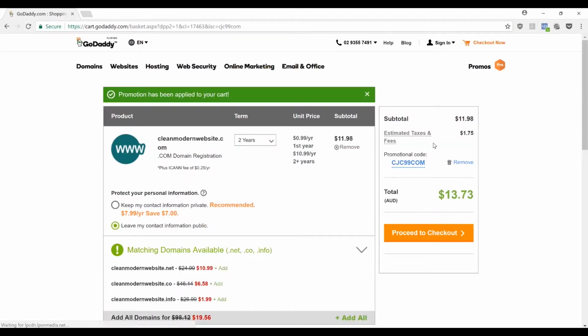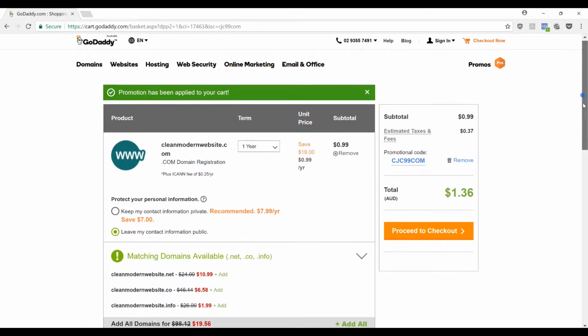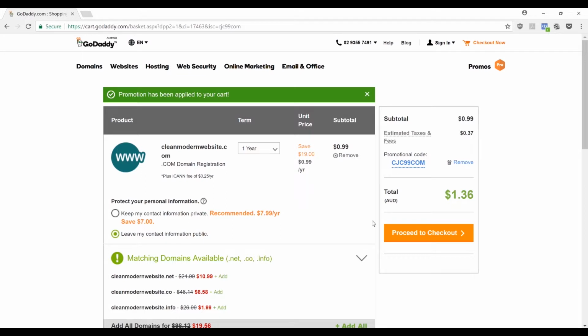Okay, so you're going to be brought to here. You're going to see the codes put in, and now GoDaddy's trying to be a cheeky devil here, and they've added 2 years on. So what you want to do is you're just going to select 1 year, and look at that, you've got it for just 99 cents, $1. Now of course there is a 37-cent tax, because no matter what, you can't avoid taxes. The tax man always has to get something. That's just the world we live in. You can't avoid taxes. Okay, so just make sure you've got everything good to go, right as rain. What you're going to do is you're going to go to proceed to checkout.